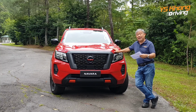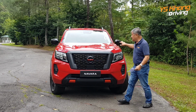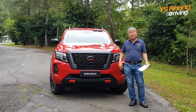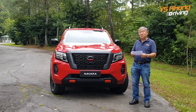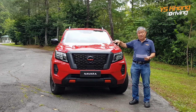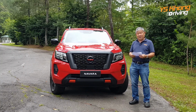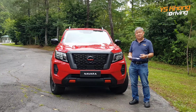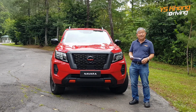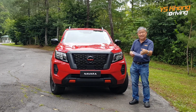Okay, and it also has an intelligent round view monitor. That means it's got cameras along the sides and the back, and it can tell you what's surrounding you, including a feature called moving object detection. If there's any moving object inside the scope of the camera, it will give you a warning. And also, it has an off-road monitor. In other words, when you're off-road, you can turn on the monitor and see what's on your left, what's on your right, what's in front of you, what's behind you, when you're navigating through obstacles.